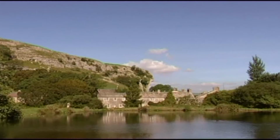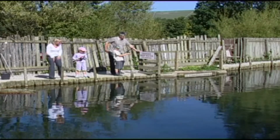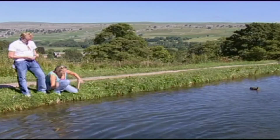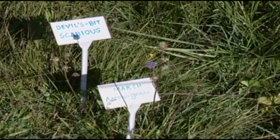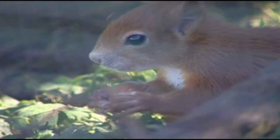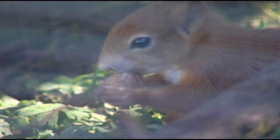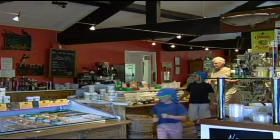In the village lies Kilnsey Park and Trout Farm that is open for fishermen and families to do a bit of angling. There is a well laid out walk that takes you past the trout races, the breeding areas, and a wildflower meadow with over 150 native flowers and grasses. The shop is well stocked with local produce, as well as many fresh products produced on site.